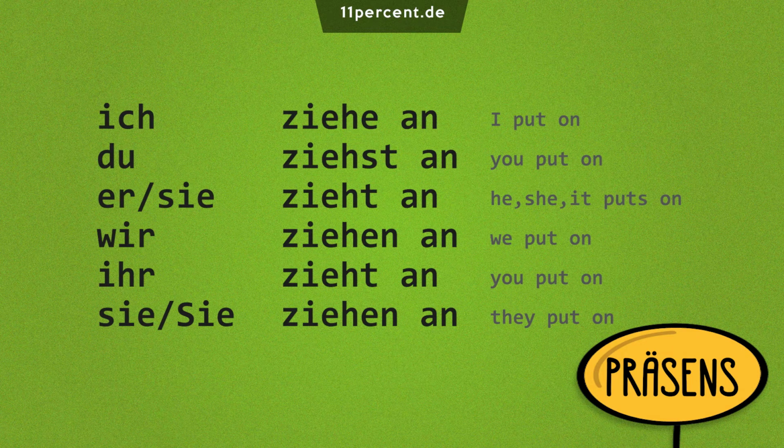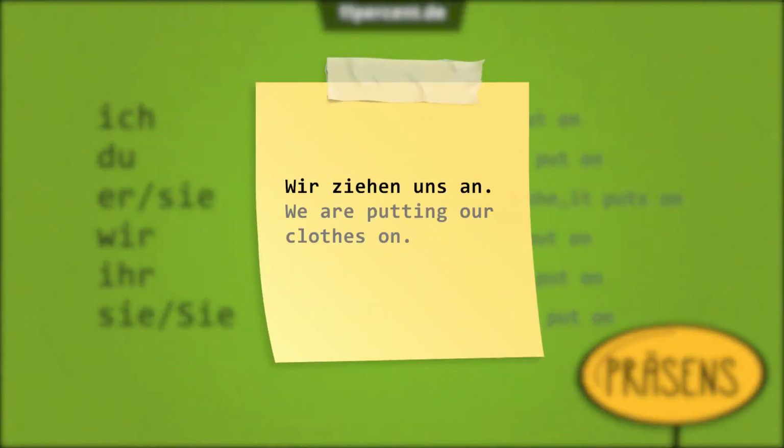As you can see, this is a typical separable verb. The prefix an gets cut off and lands at the end of the sentence. For example, wir ziehen uns an. We are putting our clothes on. Or we are getting ourselves dressed.